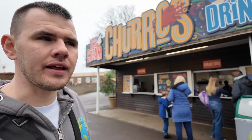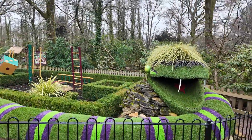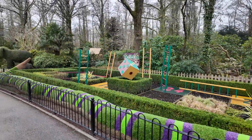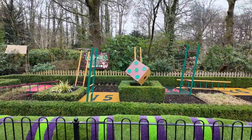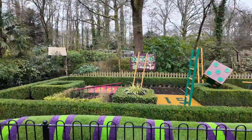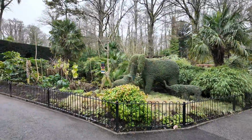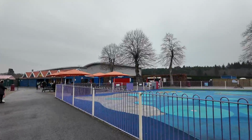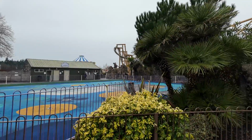Yeah, let's go through the garden. See what's through here. Ooh, snakes, ladders. The Snakes and Ladders Garden. Very, very cool. Jungle Falls Garden as well. Found an area that is closed. It's currently the splash pad for very obvious reasons. It's like 2 or 3 degrees today.